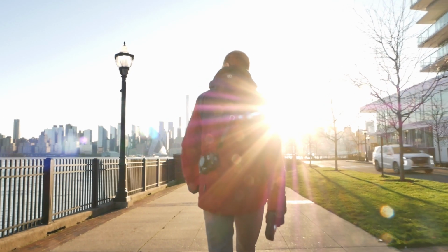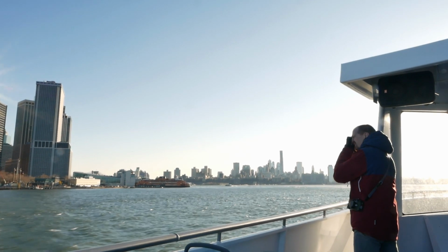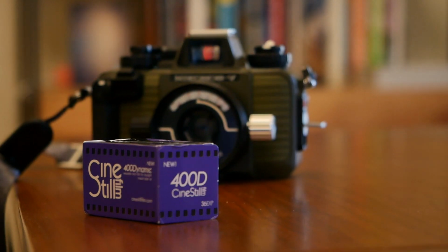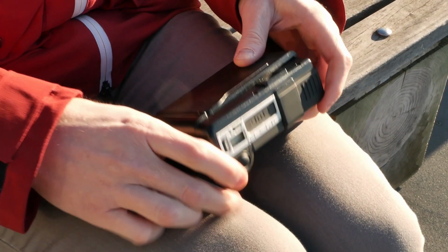We wanted to get a better understanding of this trend and to take these cameras out for a photo walk in the pretty rugged and cold early December in New York, with all sorts of wind, harsh and cold weather. And also, if we took it out in a boat, we wanted it to be protected from the water and everything in the air. So we shot one roll of Cinestill 400D with the Nikonos and one roll of Kodak Gold 200 and another one of Ilford FP4 with the Konica. And of course, we can't wait to share the results with you and take a closer look at these two cameras.